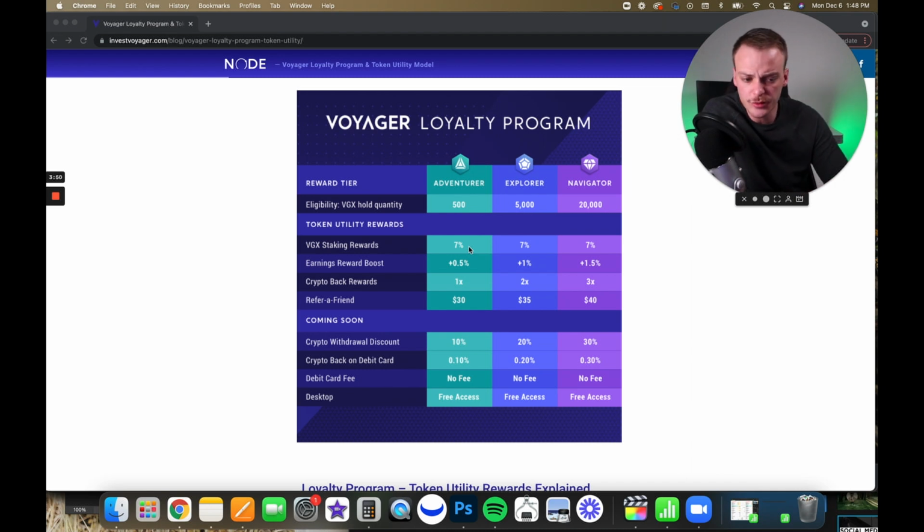Now, that's really great, especially if you're holding a large amount of VGX. That's definitely going to give you a lot of benefit. But if you're holding a large amount of other cryptocurrencies such as Bitcoin, Ethereum, Cardano, Solana, anything like that, there are going to be other rewards you'll want to take note of. You also receive an earnings reward boost of 0.5%, 1%, or 1.5% on your other cryptocurrencies for holding VGX. So if you hold VGX, you're going to get 0.5% to 1.5% additional earnings reward boost on those other cryptocurrencies.